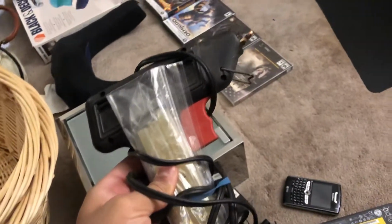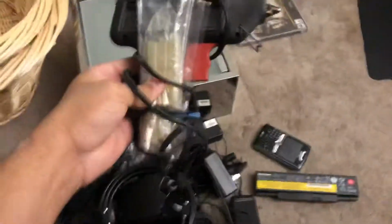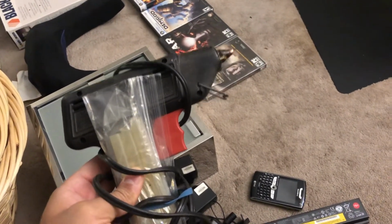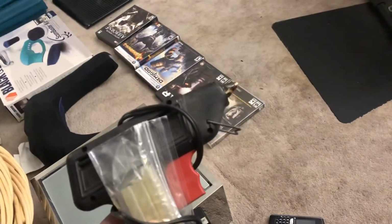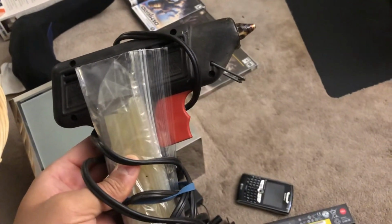All it does is heat that glue stick or plastic stick and it melts it, and then you basically glue some things together. It's a big one, so it's high capacity, so you can glue things quicker. This is 110, plugs into the wall. If you never use it, you should try it. It's pretty good. I've seen some people use this for a lot of stuff. Hot glue gun. Nice. All right.